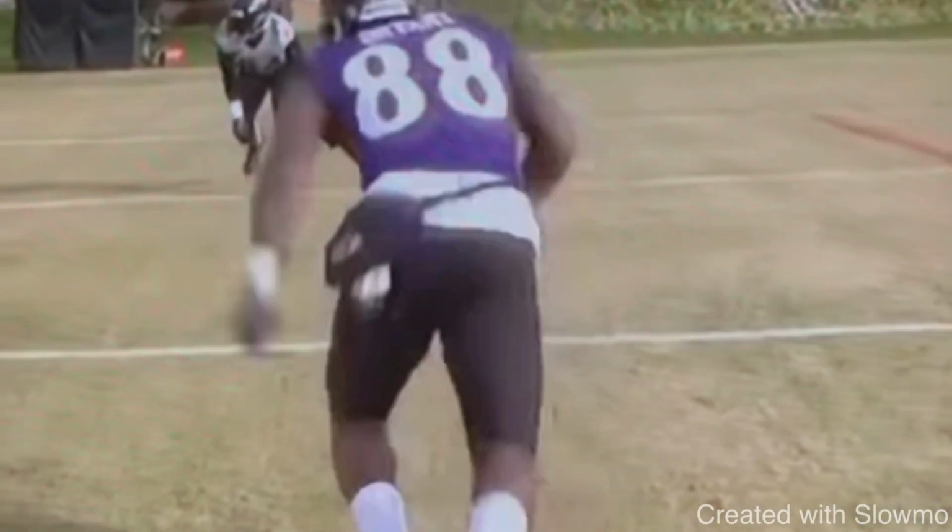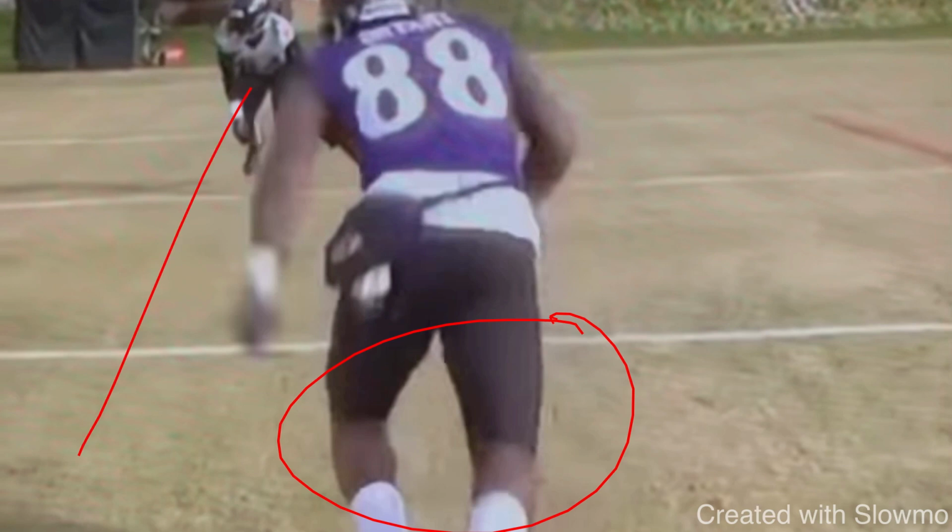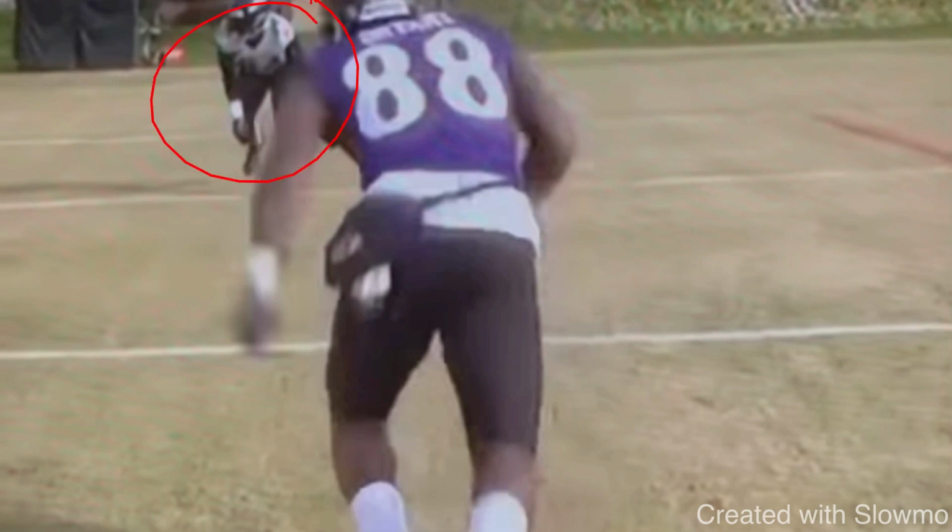All right, so now we're going to talk about one key misconception that people think about leverage, right? So let's say, for example, smart DBs, like let's say you're lined up on like the bottom of the numbers or whatever it is, or maybe this DB's expecting an inside route. He's in off-man coverage. He's inside shade off-man coverage.